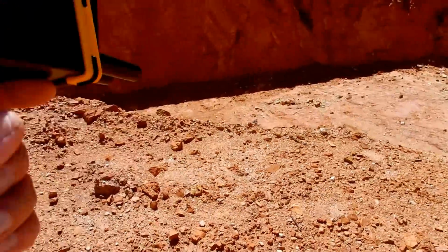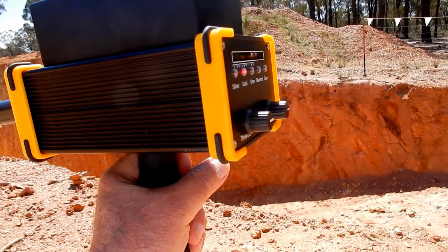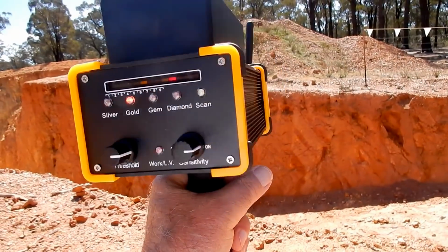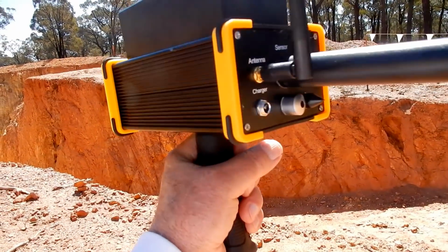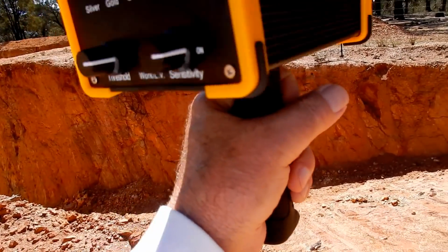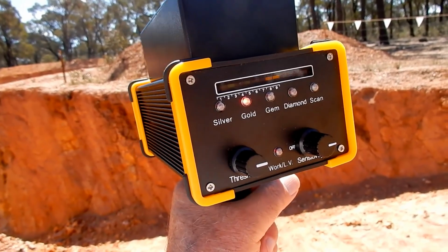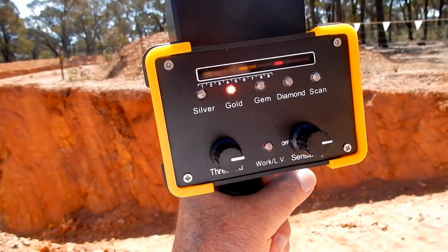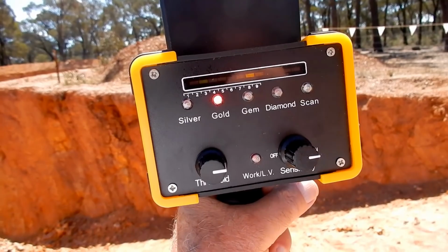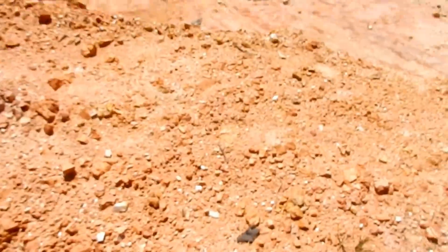Now I'll just move 2 meters away. Let's see, I'm about 2 meters maybe, something like that. You can see he can't pick it up from 2 meters. I'll move it to say 1.5 meters closer. Only I moved 0.5 meter, you must remember that. And he's picking it up. And that is 1.5 meter deep.